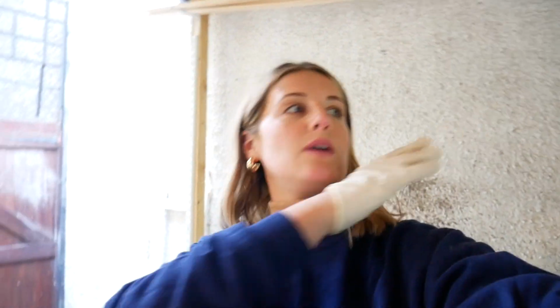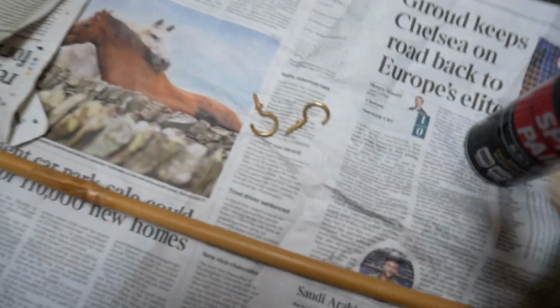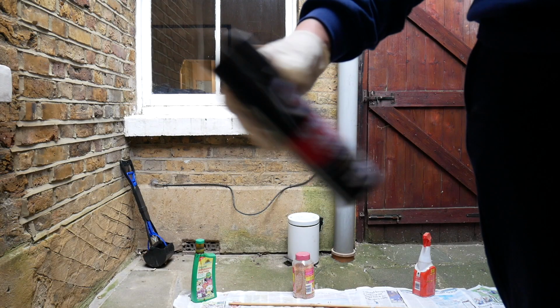I am doing a makeshift curtain pole for this window, because in our refurb we are going to knock that out. This is all going to be the extension, so there's no point in buying a proper curtain pole for a window that's not going to exist. Freddie had the most genius idea: we have taken a piece of bamboo and he's cut it to the size of the window, and I am going to spray paint it black. So here we go, and I'm going to spray the two hooks as well.